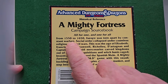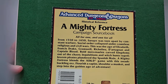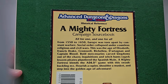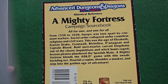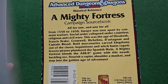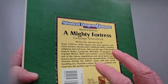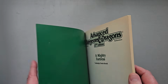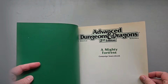And so it's going to cover the years from 1550 to 1650. Unlike most of these other books that we've seen, it's just going to cover a time period, but a lot of different cultures and nations. So it says Europe was torn apart by constant warfare, social order collapsed under countless religious and civil wars. This was the age of Elizabeth, Francis Drake, Cromwell, Richelieu, D'Artagnan, and Captain Blood. So this book does have a huge job to do, which is to describe, again, not just a single culture, but multiple cultures across a century's worth of time.